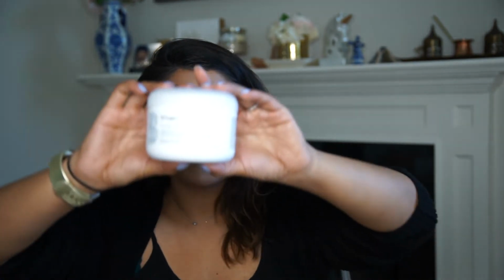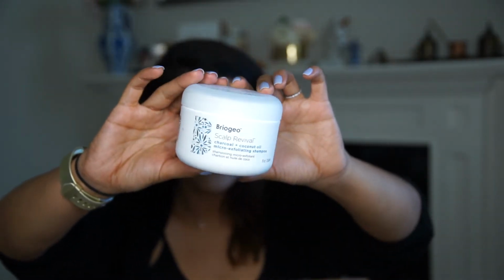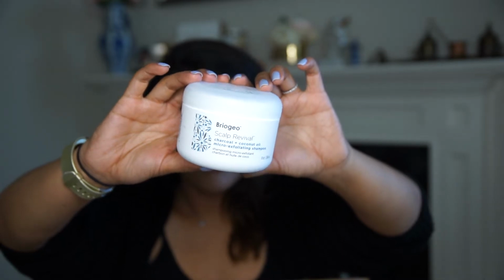Okay, so the first thing I picked up is a restock of my Briogeo Scalp Revival shampoo. So this is a funny story. When I was working at Sephora, I was a skincare consultant. This had recently come out, and the Briogeo rep was there and she was telling me about it, and I was telling her how I suffer from eczema and I get eczema on my scalp, and she was like, hey, give this a shot. I know it's expensive, but it's really good. It detoxifies. It helps to provide moisture for your scalp while detoxifying.